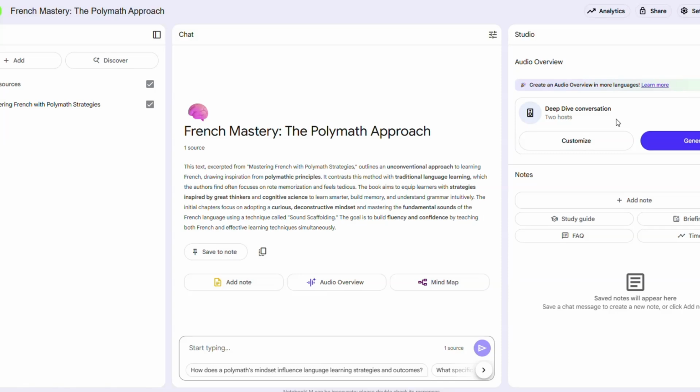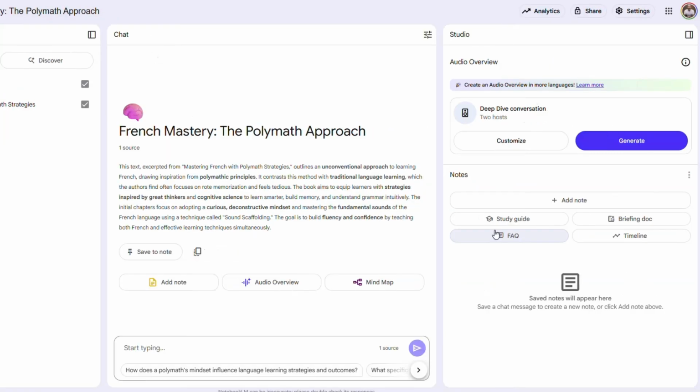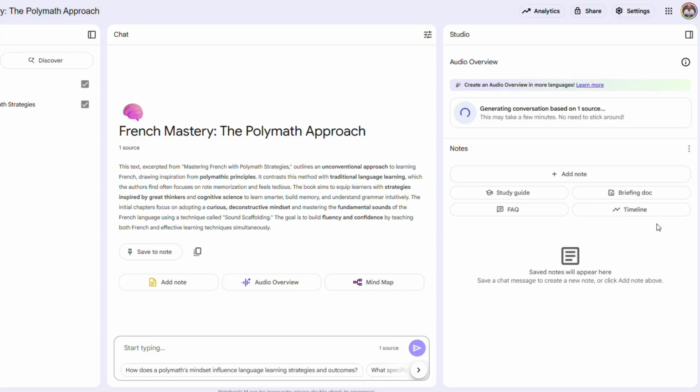or generate a deep dive conversation between two hosts. Other cool things you can do is create a study guide, an FAQ. That could be for your book or book series, for marketing or for your website, a briefing doc. There's so many cool things you can do with these tools. You can actually do it in different languages, which is interesting. There's different ways you can customize this deep dive conversation, but I'm just going to generate the most simple and basic version right now because even that is really good. I want to show you the possibilities here. Again, it's going to take a moment to do that. I'll pause, come back when it's ready to show you the final output.